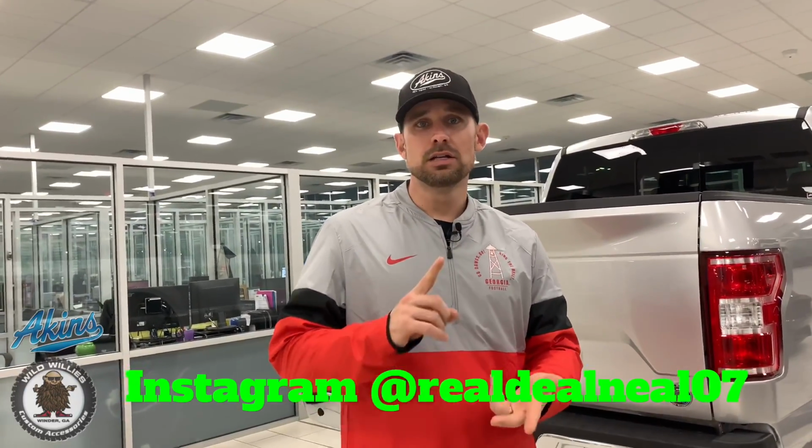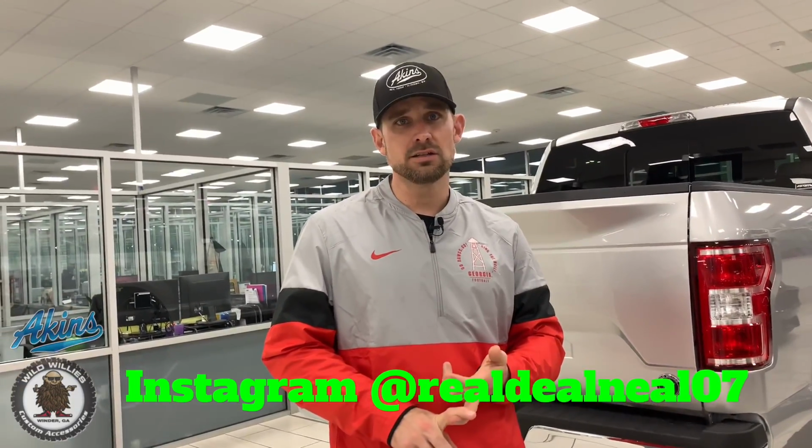This truck does not have an Akins spray-in bed liner, but that's our next top accessory, Akins spray-in bed liner. Lifetime warranty. Along with that, Llumar window tint, lifetime warranty on that as well. So window tint, bed cover, bed liner, some sort of suspension modification, wheel and tire. I mean, you've really hooked your truck up. My little bonus for that is going to be right here.